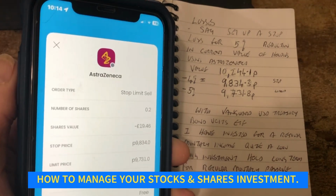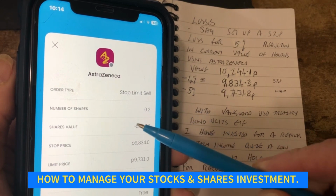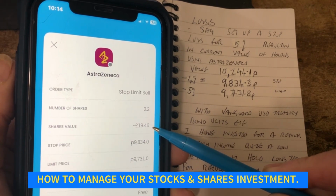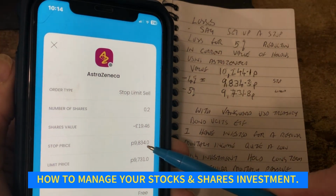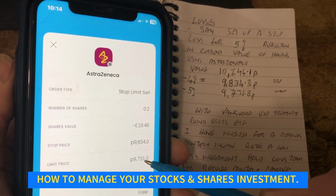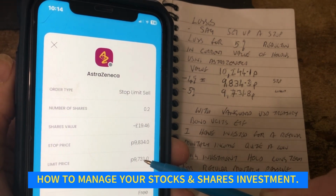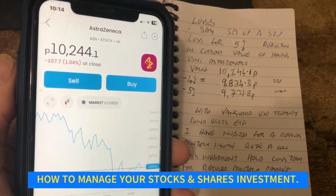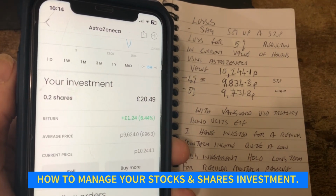So go to review order, and we've got this nicely set up. It says AstraZeneca, order type, stop limit, sell, number of shares 0.2, which is my total holding. The total value at the moment is 19.46. The stop price, this is the price that if the value of the shares falls to, an order will go out to market, and as long as I get this price per share, I will be happy, which equates to less than 5% of the current holding, which still gives me a 1% profit. And so I do send order, and the order has been sent. And if we look at pending orders, it's all set up ready.